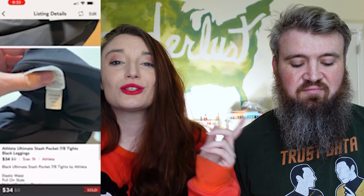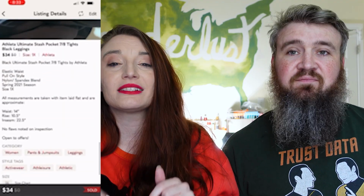Yes, this is true. So this was the Athleta Stash Pocket Leggings. This style does the best for me out of all Athleta leggings. I'm actually curious if that is true for all of you guys. So drop down below your best selling Athleta style. For us, it's the Stash Pocket Leggings, but these were also plus size. So it really just kind of hit on all cylinders for us, and they sold for $34 on Poshmark.